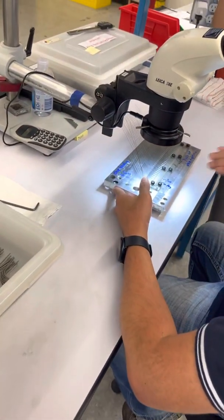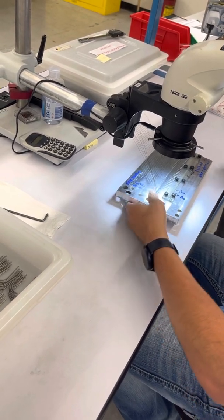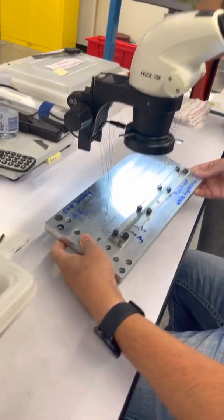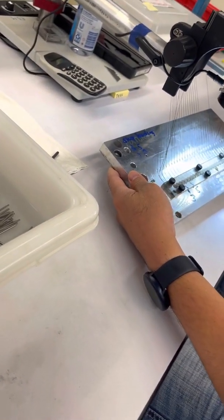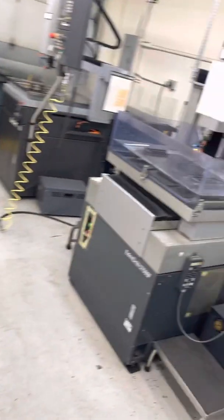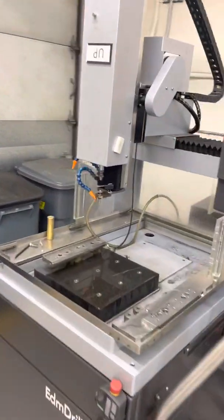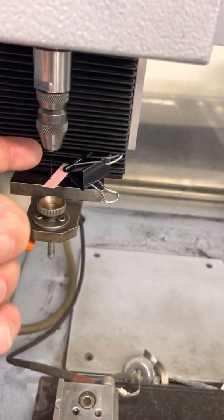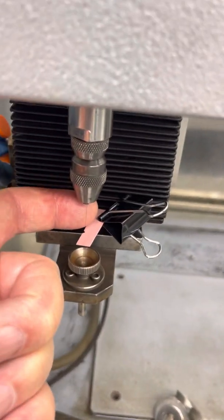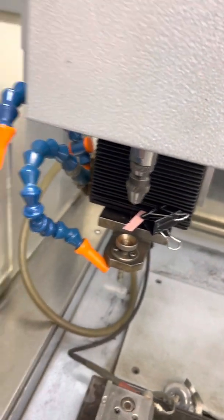This fixture here is for EDM drilling of 4,000 diameter holes through needles. Very thin diameter needle stock, 60 thou OD, 10 thou ID. We perform that EDM drilling work on these small EDM drilling machines, and it'll be hard to see, but the electrode here by my finger is a 4 thou diameter electrode for EDM drilling.